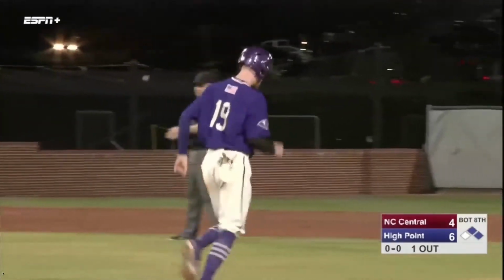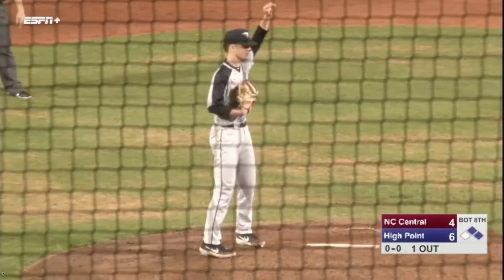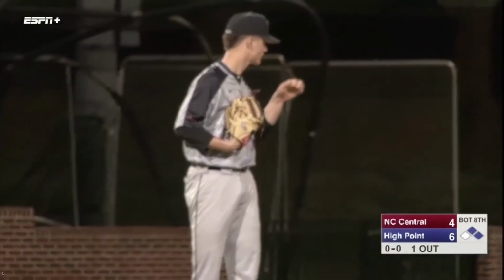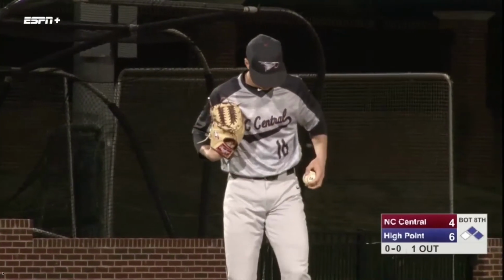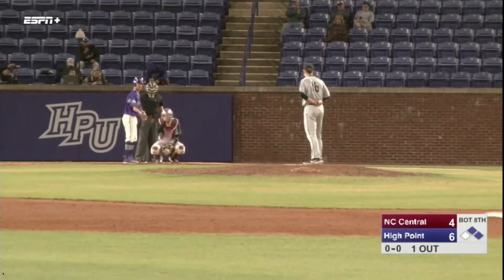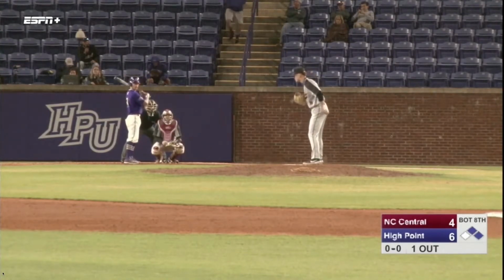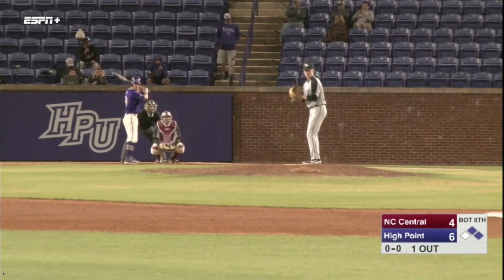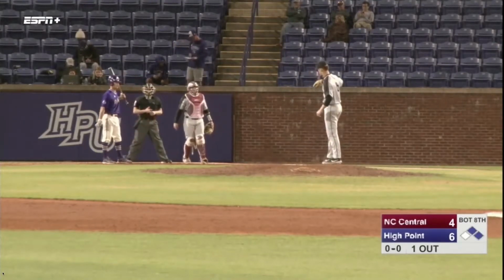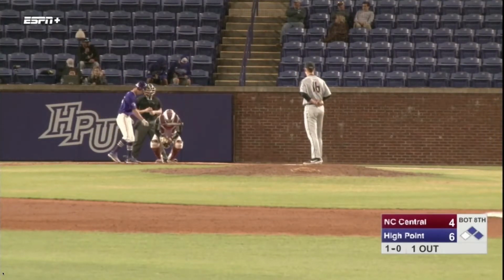And Dunbar is coming to the plate. As it's going to be number 16 in the game for North Carolina Central, it's the left-hander Caleb McCroy. So he'll come in. Runners on first and second and one out for High Point. So Dunbar steps in from the left side of the plate. And the lefty McCroy is on the mound. Dunbar stands in. So a big spot in the game, first and second, one out, bottom of the eighth, 6-4 HPU. First pitch is off the plate, just a little bit high and away, 1-0.